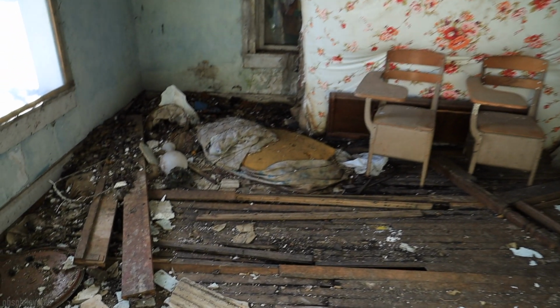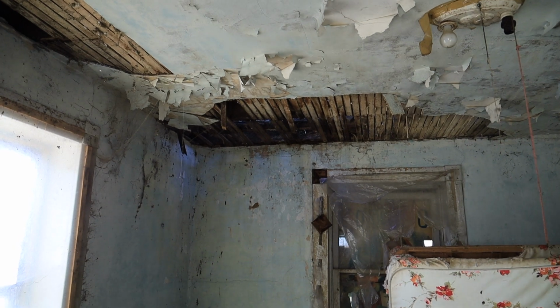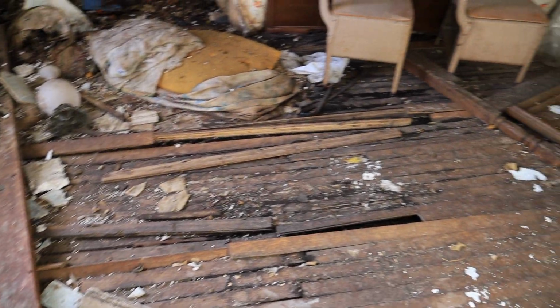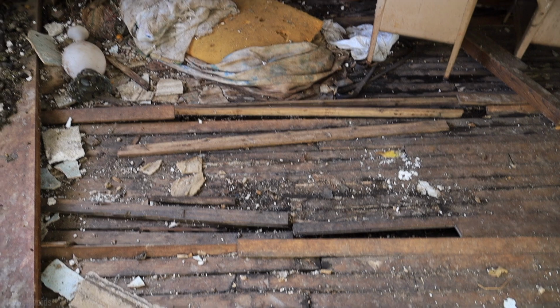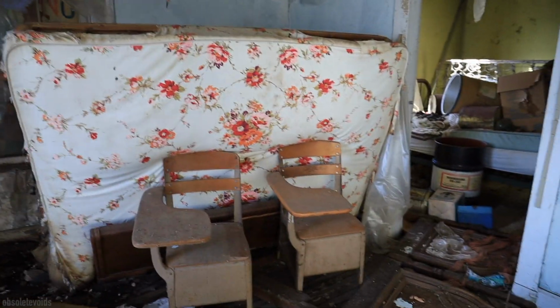Let's look at the room on the right first, which is very decayed. There's literally a hole in the roof up there, and a lot of water's been getting in, and that's what's decaying the room underneath it. So I don't really want to walk in the center of the room because it might collapse. And I'm not trying to fall through a floor today.